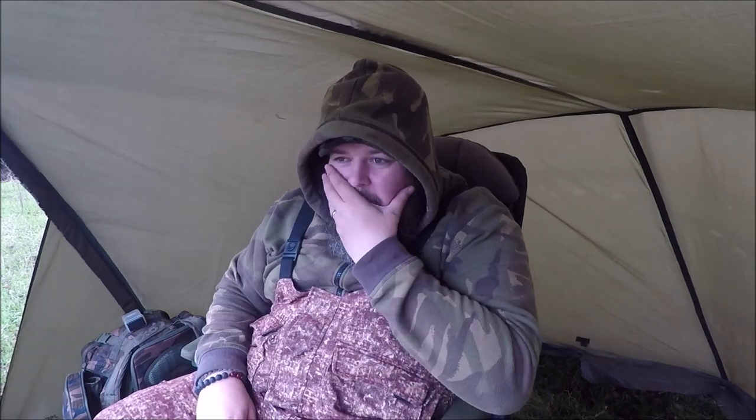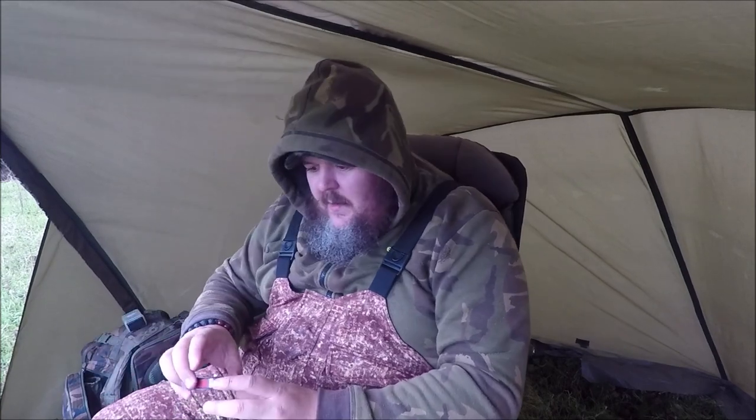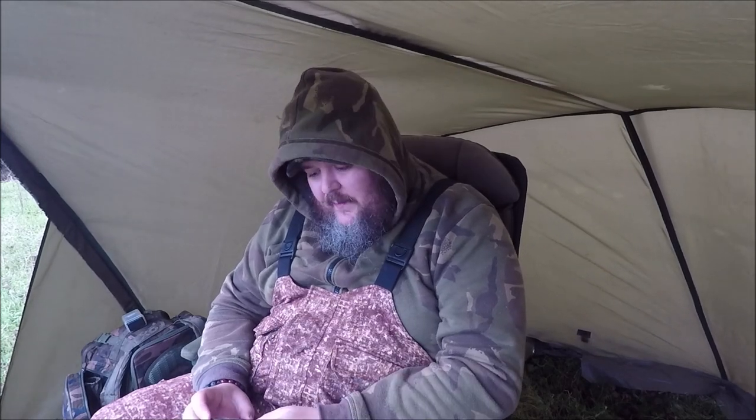Just need some pike to show you. I got asked a few questions about the different wires, the different trace wires I use. Most of the time I'm making traces, I'm using my bog standard bleeding leader, which is basically 7 little strands of wire twisted together to make one strand of wire. It's then coated in red plastic.